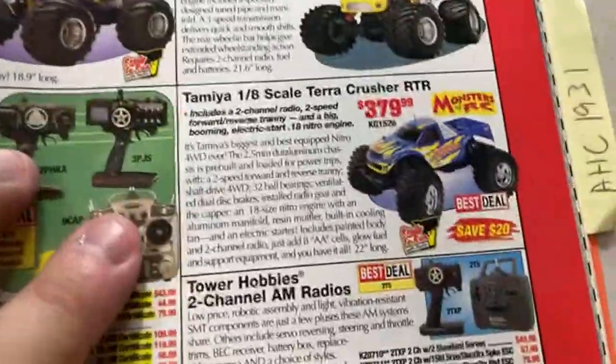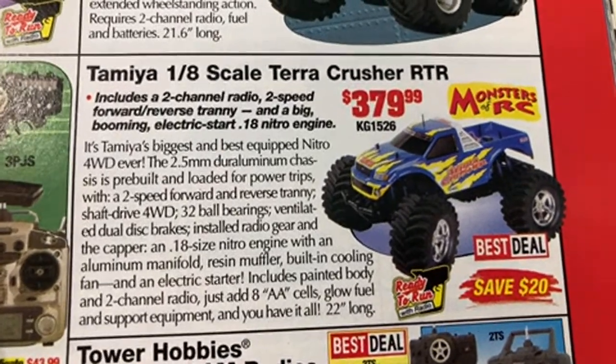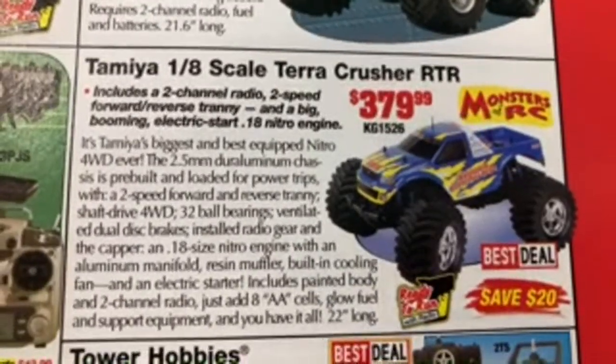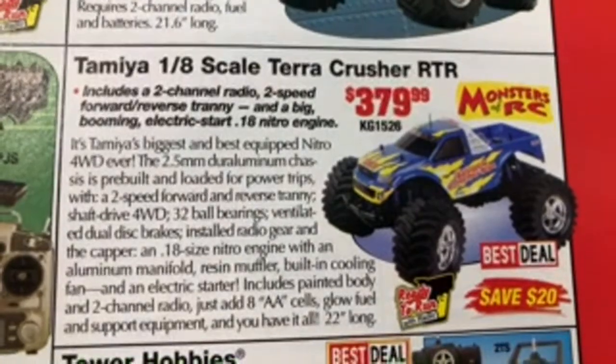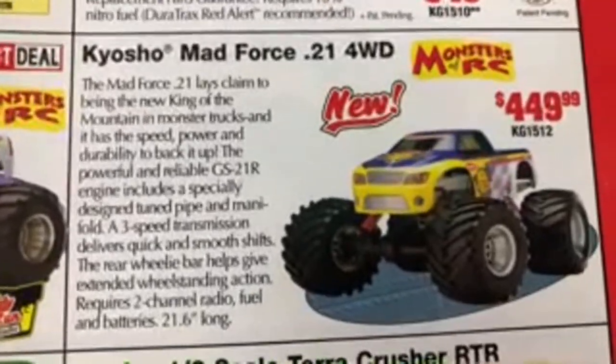Oh shit, check this out. I found my favorite nitro, the Tamiya Terror Crusher. $379, man. I paid $399 at the time. Nothing beats Tower Hobbies ads. Kyosho Mad Force was $499. Man. Sick.